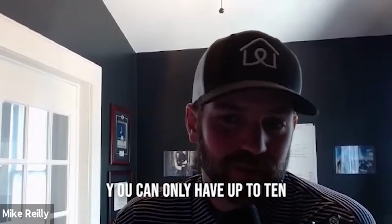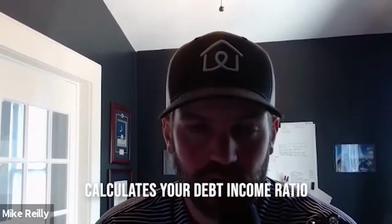Now, the cons to a conventional loan is you can only have up to 10. So the government kind of restricts you. And then also they take your debt to income ratio and calculate it. And that's how the underwriters determine whether or not you can qualify for the loan. They're not really factoring in the income from the property. It's more like, based on the income that you have, can you afford this property? And they're also looking for employment history as well. So 2 years of tax returns.